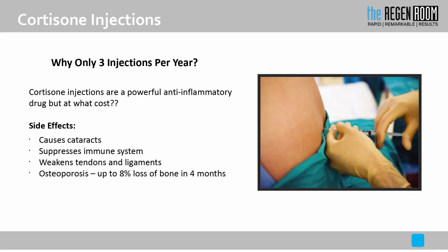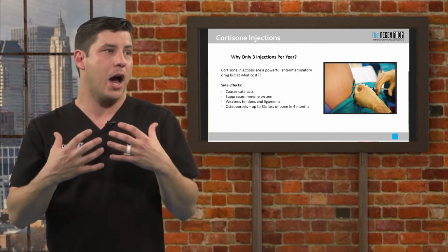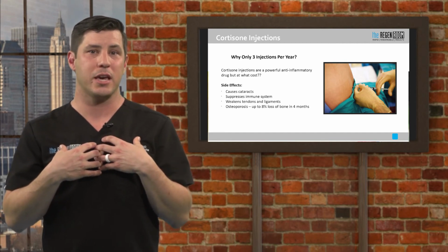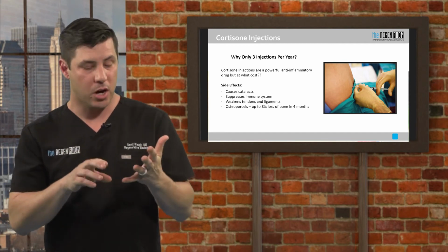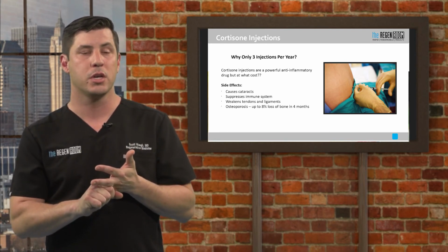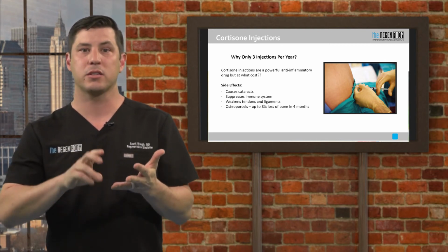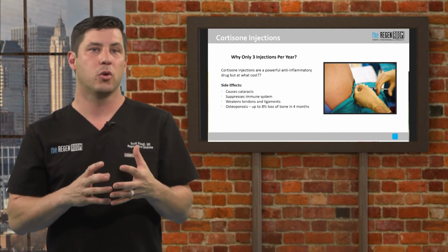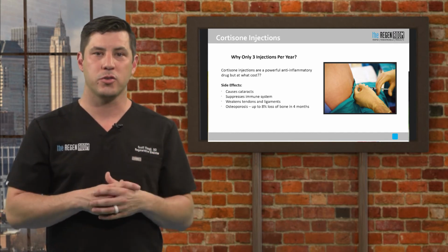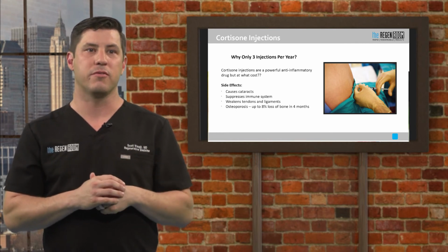The last thing we'll talk about here are the injections. And steroid injections, although they can be beneficial when things are very swollen, very inflamed, and very painful, I pride myself in not using them when I can. Because guess what they do? They cause more degeneration of your cartilage. They cause more degeneration and thinning of your bone. They are just not good. And that's not even counting the systemic effects like cataracts and weight gain and blood sugar problems. So obviously, we would rather not use those. And if we have to, it's in very small doses and very infrequently.